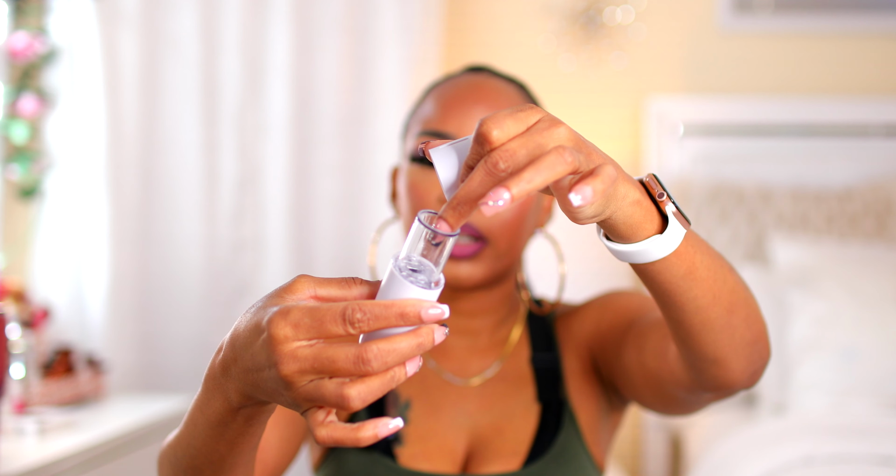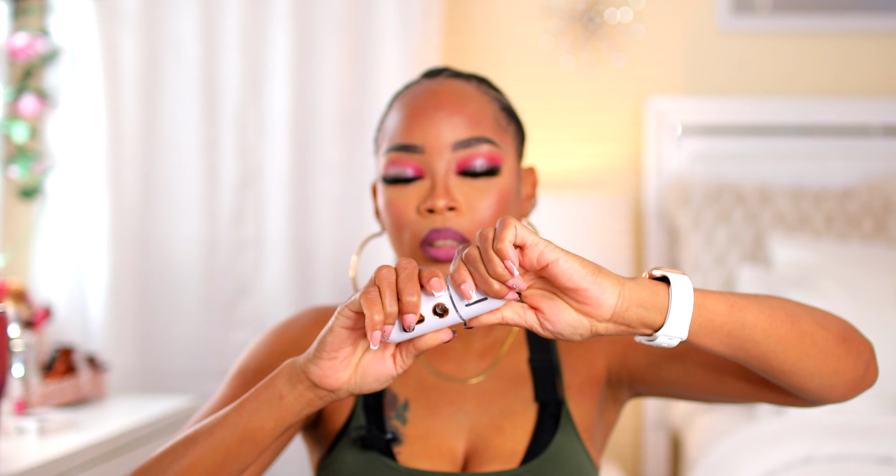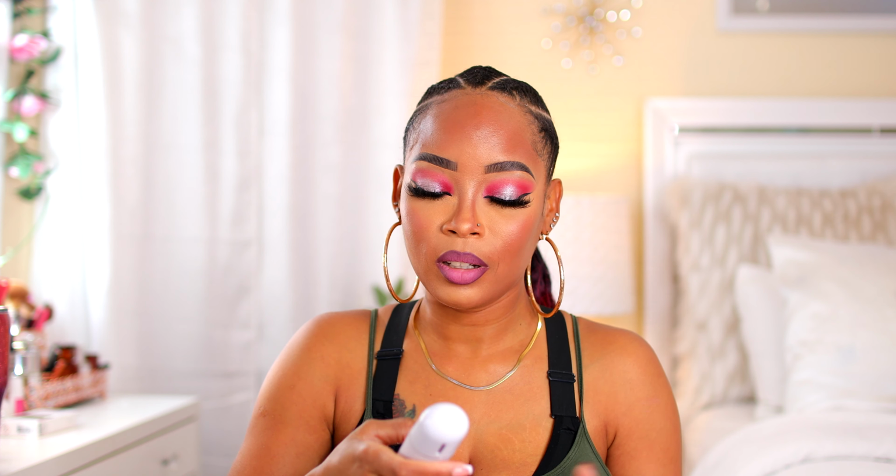So you will pour the water in here and then close it back. Whoop. I guess I need the instructions, huh? Yeah, you would just steam your face with it. There's no water in there right now, so of course nothing is happening.